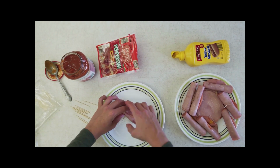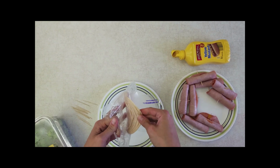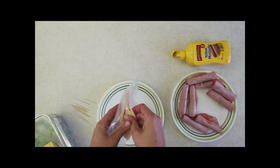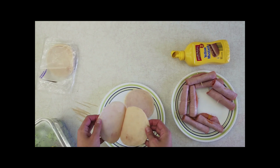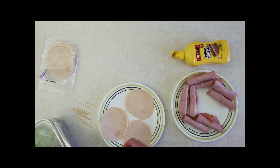Okay, on to Tiana's. So for Tiana's, I'm doing uncured turkey. Actually, I think this might be chicken. I don't remember which one I got. It is chicken, uncured chicken breast. And again, I just do 2 slices, and that way they stay together better and they don't fall apart in their lunch.